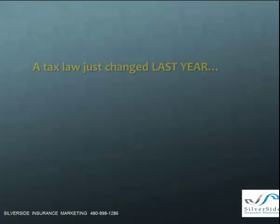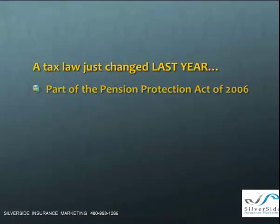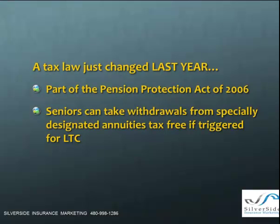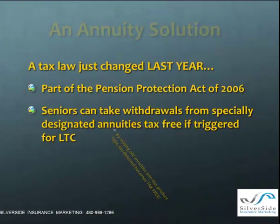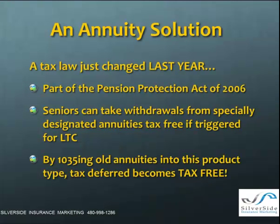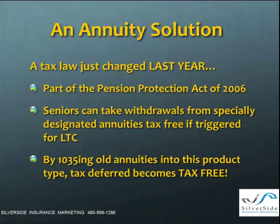So what are we going to do about it as retirement planners? Well, the best approach that I've found is to reference tax laws that are changing to help seniors protect themselves for long-term care. Part of the Pension Protection Act of 2006, but just took effect at the beginning of 2010, seniors can take withdrawals from specially designated annuities, income tax-free for long-term care. Now, 1035ing old annuities into these HIPAA-compliant long-term care annuities is a powerful concept.